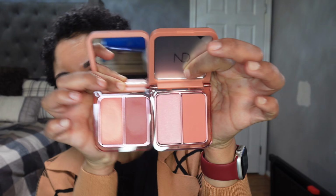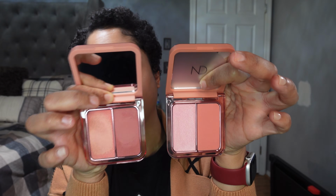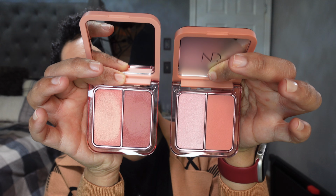All right, y'all, we are going to go ahead and put on the next shade that I purchased, which is Simply Shy. And I believe this is more of a coral blush. That's what it looks like. Let me show them side by side too for accuracy. Is it soft mauve? Why do I keep saying that? Oh yeah, fresh mauve. Okay, fresh mauve, Simply Shy. So we're going with Simply Shy.